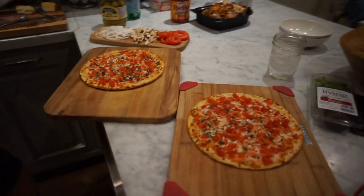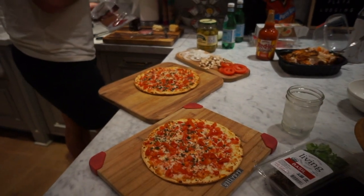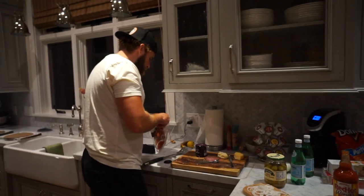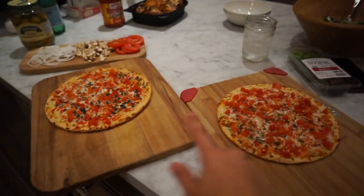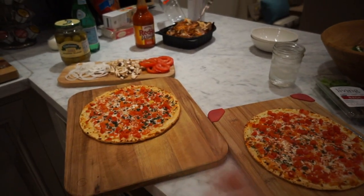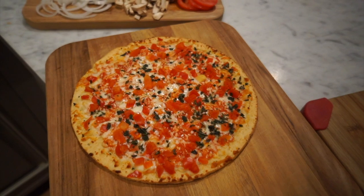Pretty much perfected the cauliflower crust pre-made top your own pizza situation. Pretty bad. Why don't you say? So basically Brennan kind of figured out that we should cook the crusts before we add toppings. Took a little while to figure that out, but basically this is what it comes looking like, which is honestly really good and ready to eat.